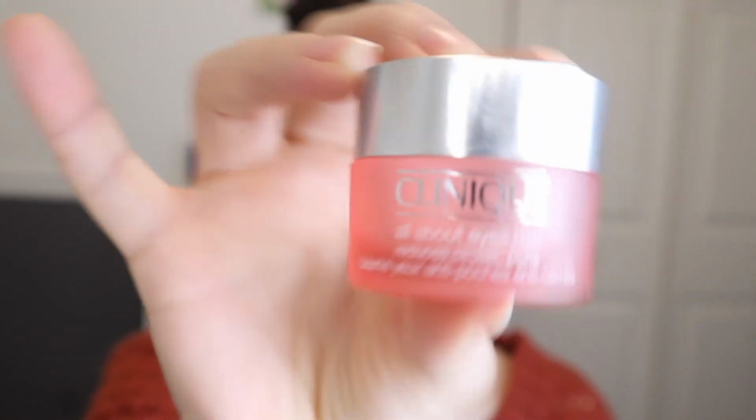I like to go in with this Clinique eye cream right under my eyes. I usually just apply it right there. I am totally out right now. So as you guys can see, I actually use this a lot, but I need a new one. But that is what I do. So I put that all around my eyes right here, making sure we're trying to prevent all those wrinkles.